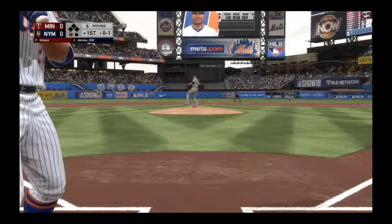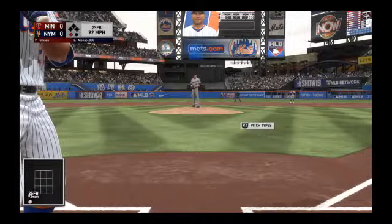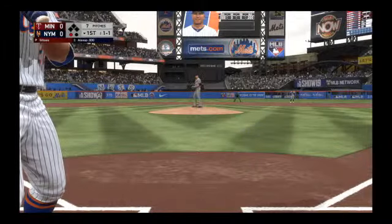When you know a guy has a great changeup on the mound, you've got to be willing to give up the pull side of the plate from time to time. It just looked like his timing was a smidge off.